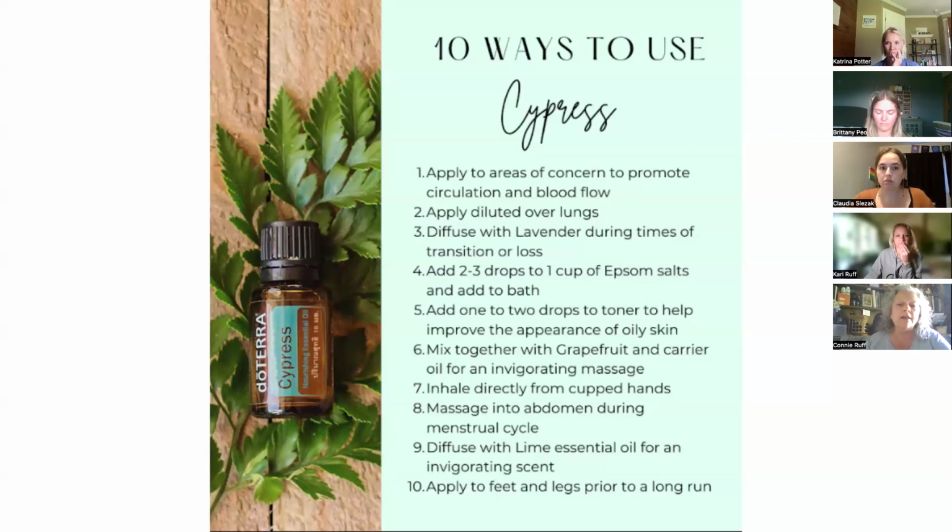When we're looking at reducing shiny glow in our skin, Cypress is a great one to add to your daily routine, one or two drops of it. And I use this in addition to my toner. The other thing is I also recommend applying it to your abdomen for irregular heavy periods and endometriosis and fibroids. It's found in both the AromaTouch blend and the Northern Escape. And I love to diffuse it with lime. It's got a really great aroma with the two together. And it also has antibacterial and antiseptic benefits.